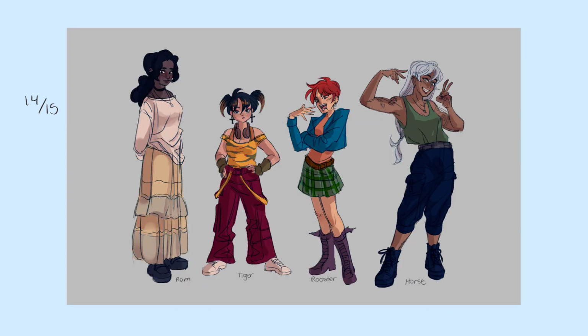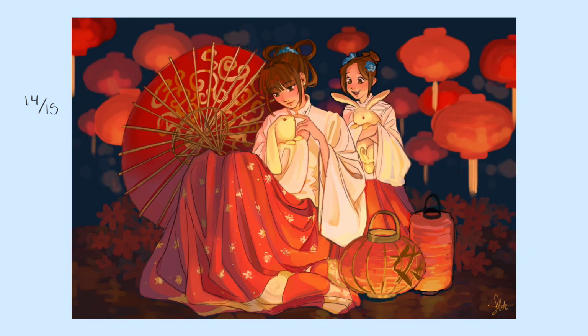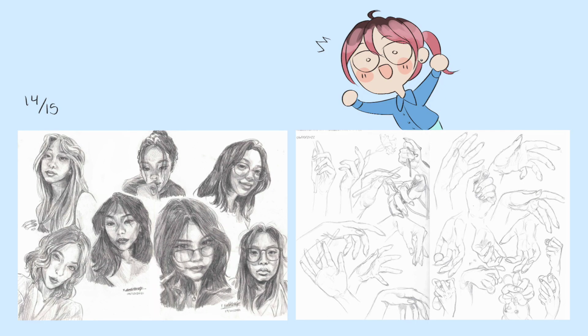I did this section last, so the execution of a few pieces is a little bit rushed. I do wish I could have done better in some areas, but it was acceptable. My sketchbook was very fun, however.